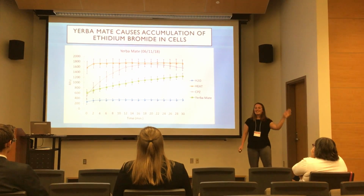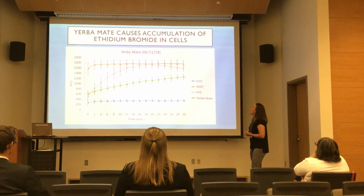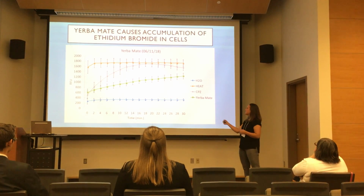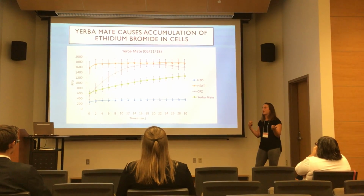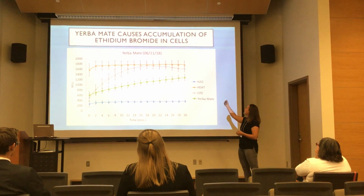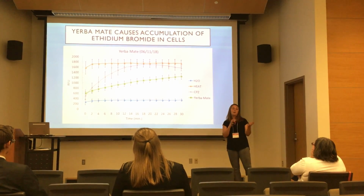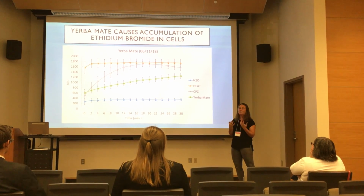So of all the extracts I tested, I had one positive hit, which was with yerba mate. So on the y-axis here, we have relative fluorescence units, so that's our fluorescence that I was referring to earlier. And on the bottom, we have time. So we watch these cells over 30 minutes to see how much fluorescence can occur in that time. The uppermost line is heat-killed cells. Those are cells that have been killed, and they don't have any energy or any way to create energy to run that pump, and so they will retain all the ethidium bromide that comes their way.